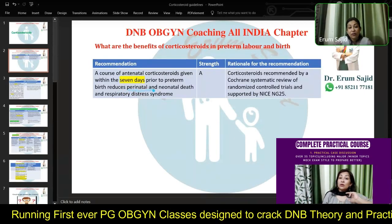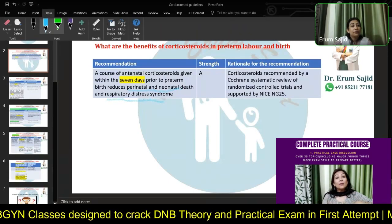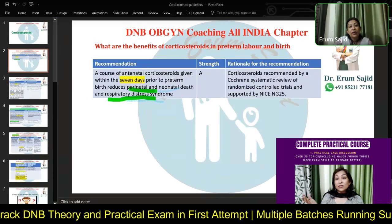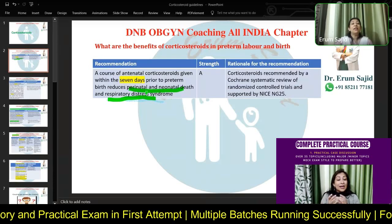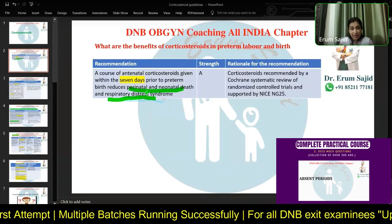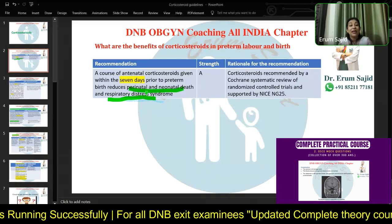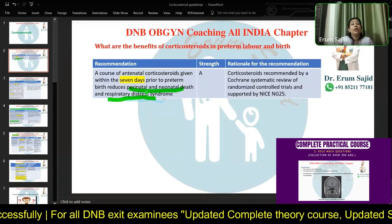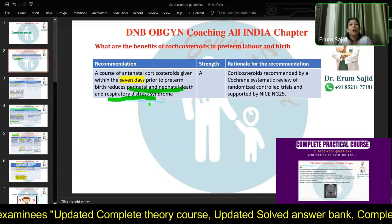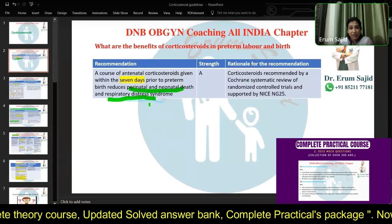Do you see these things over here? Let me take another color perhaps. So when I'm saying perinatal and neonatal death, I'm not talking about morbidity, I'm talking about mortality. It reduces the absolute perinatal and neonatal death, and it reduces the respiratory distress syndrome. So please remember these things. Your concepts should be clear: what are steroids reducing in preterm labor or preterm birth? Why are we giving it? Because we are mostly bothered about the death of the baby.